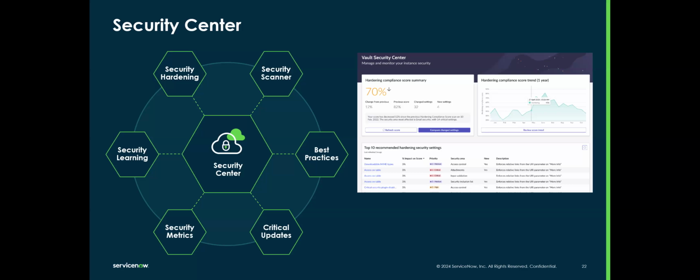Security Center is being continually developed, and we're seeing new features launch almost every few months at the moment. And there's some really big updates planned for the X and Y releases of the Now platform. So I'd really encourage you to check it out if you haven't already. And also look for our dedicated webinars on Security Center, which go into the features in much more depth.